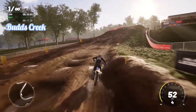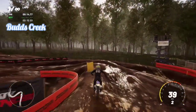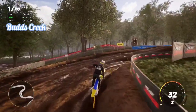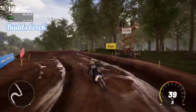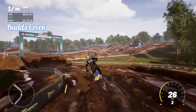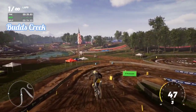So next up, we're headed to Budds Creek in Mechanicsville, Maryland, where the AMA hosts its pro motocross race every year on Father's Day. Budds Creek hosted its first national in 1989, where Jeff Ward held off Jeff Stanton to win the inaugural Budds Creek National. Since 1989, Budds Creek has developed rich motocross history.